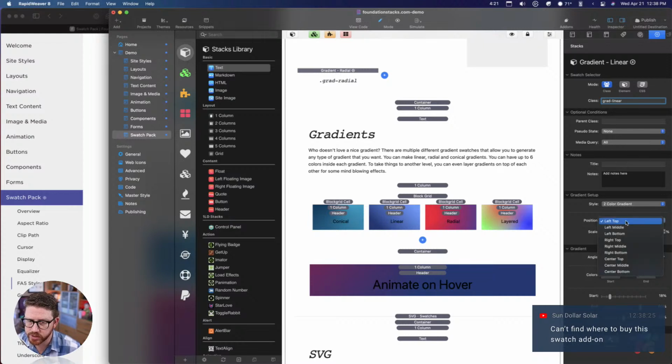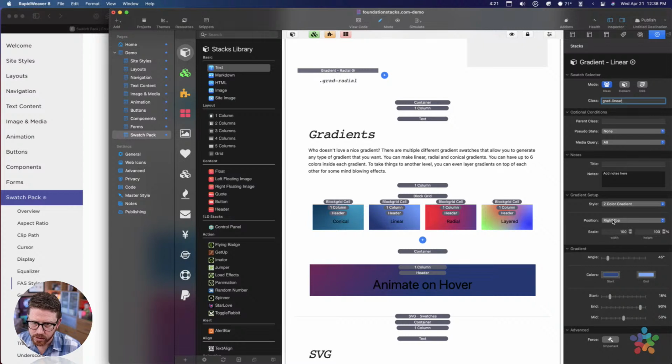We define the position, so it starts at the top left. Do you want it left middle? It's basically the direction of the gradient. So this allows you, again, to define the direction the gradient is going. So if I were to do right top, or let's do center top, it defines where the gradient is positioned within the element. Next is scale. I'm not going to confuse this with scale, I'm going to skip that right now. When we do this animated on hover, I'll show you a use case for that.